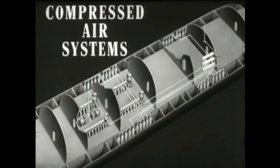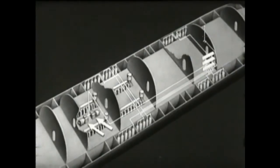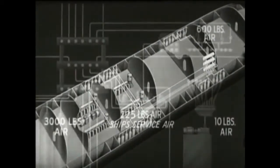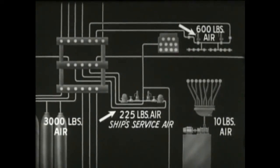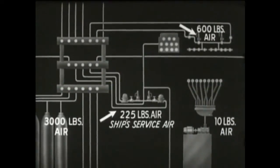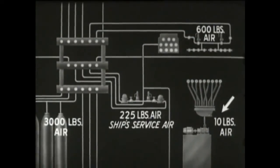The compressed air systems distribute air furnished by two compressors. The air is stored in banks at 3,000 pounds pressure. This air is used directly or at reduced pressures to blow tanks, charge torpedo impulse flasks, and for general ship's service. The 10-pound air system is used to blow the residual water from the main ballast tanks when the ship is surfacing.